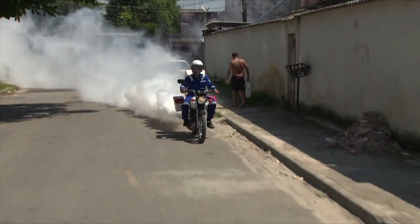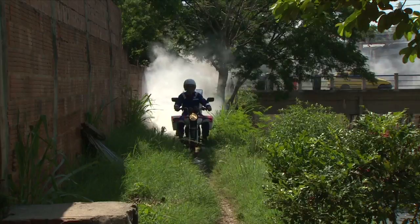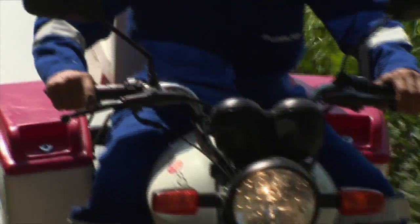Motofog isn't by itself a magic fix, but it is an innovative idea that's proving to be an effective tool in combating some of the world's worst diseases. Ben Tavener, BBC World News, Rio de Janeiro.